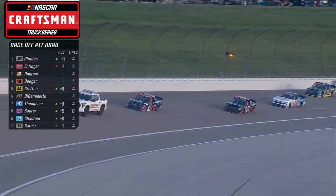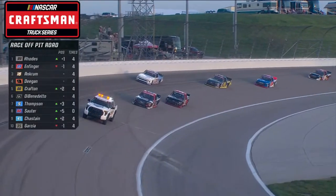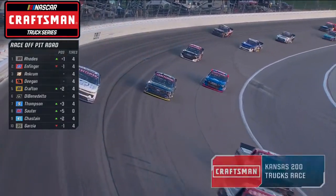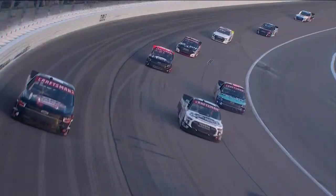I just think it's funny that we're selling off the top. You can have some strategy in the final stage at Kansas. And here we are in the second stage, and we've already twice had a huge strategy play in this race. The finish to our second stint when we return.